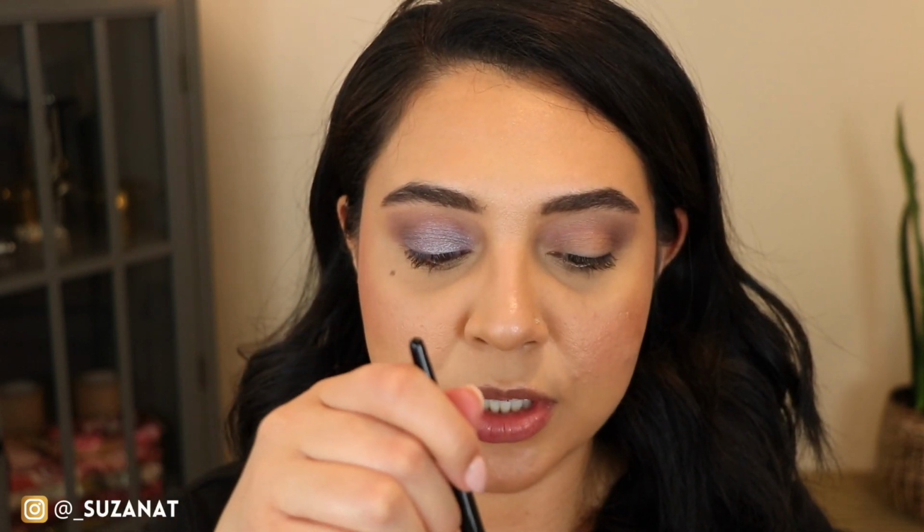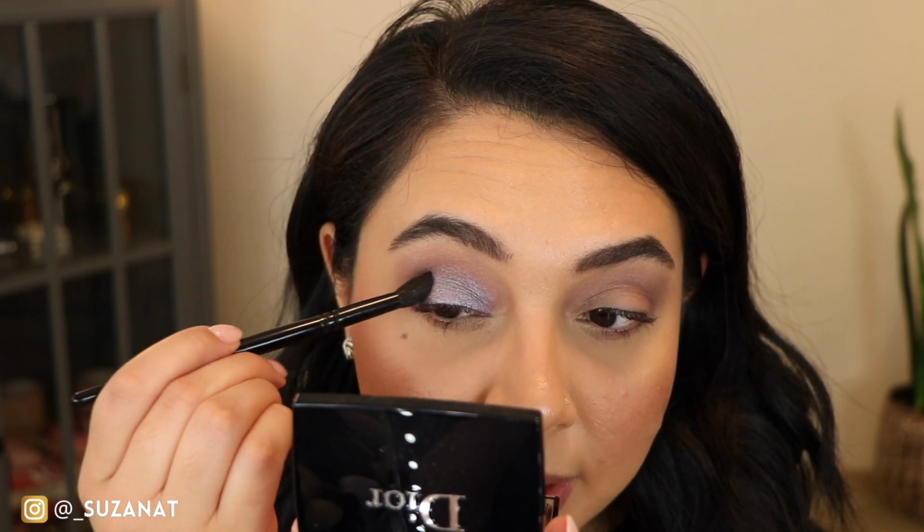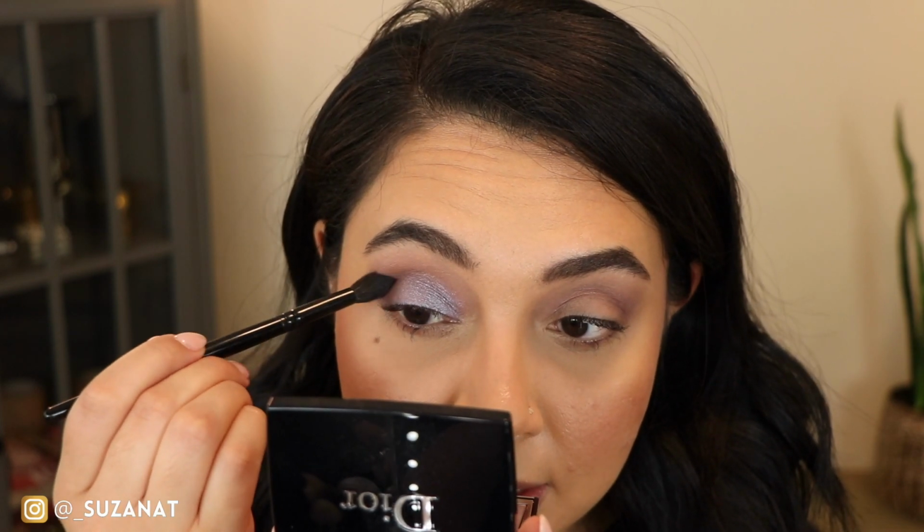Love that. I'm going back with the first brush I used, which is the Wayne number 3, and then picking up this matte middle shade again, just very little, because I do want to blend these edges here. So again, like we did earlier, I'm going to start in the outer corner of both the crease and the lid. And then whatever's left on the brush, slowly I'm going to start bringing it in.